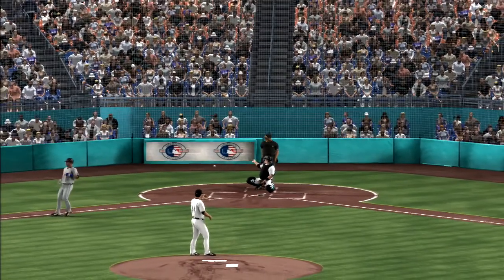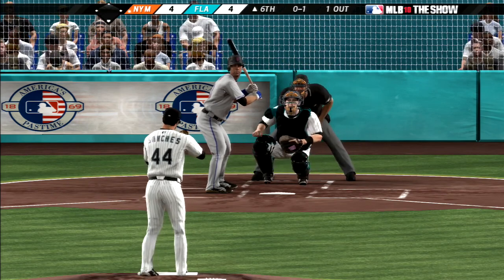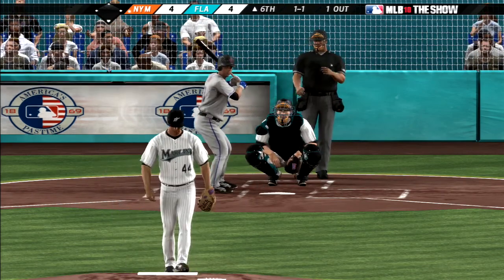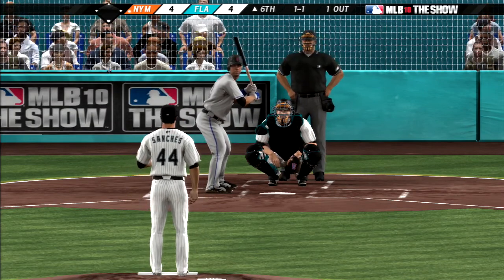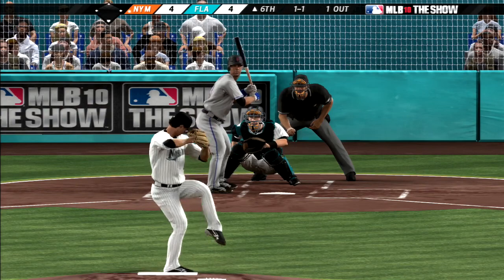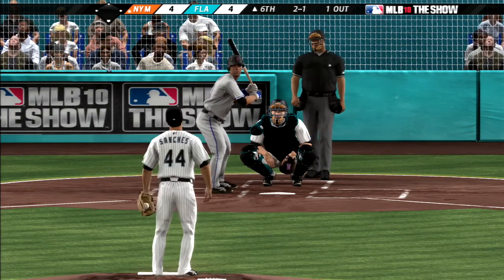Tries to bunt his way on here, but this is a foul ball. And he takes this one high, 1-1. And that misses. 2-1. And if you throw enough fastballs in succession, guys are going to time it, so be careful.